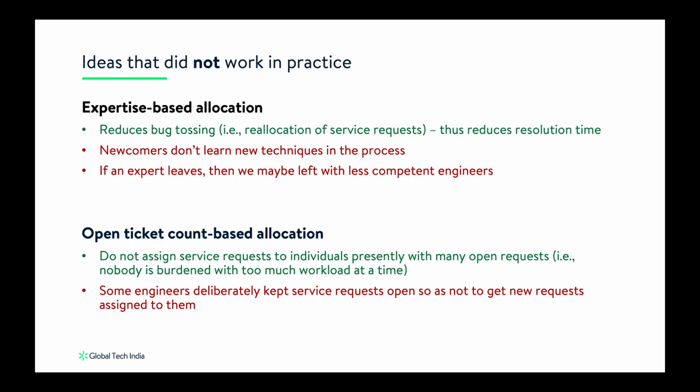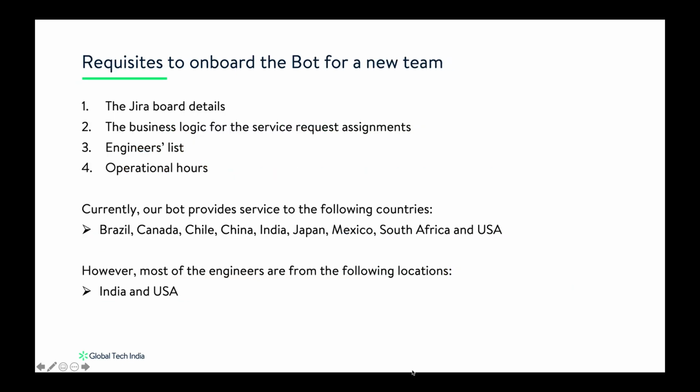There is another problem, open ticket count based allocation. Example, if there is a logic that if you already have 5 tickets, the bot will not assign you any further, then there is a tendency that engineers will keep their tickets open so that the bot sees you already have tickets in backlog and it will not assign you further. To overcome that, to remove that kind of bias, the bot assigns everyone equally.